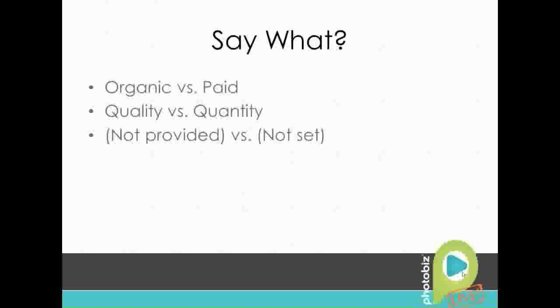Now, if you see not set, on the other hand, this is something we can actually fix. A not set only shows up when you're running a campaign or an AdWords ad, and you have not given that campaign or that ad a specific URL. So if you create your ad and you send it to, say, photobiz.com, and someone clicks on that ad, that will show up as they visited you from a search engine, but how they got there was not set. So in cases like this, you would use a URL such as photobiz.com/AdWords. And that would tell us that our AdWords campaign sent this traffic.